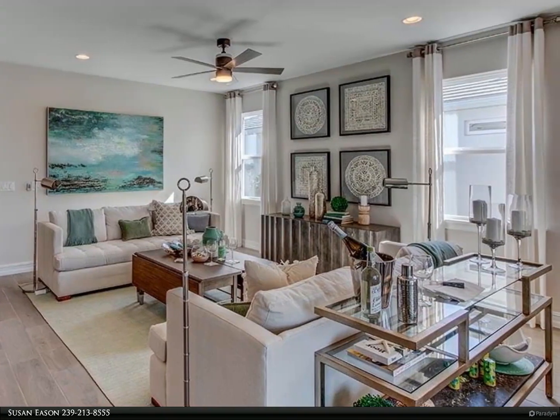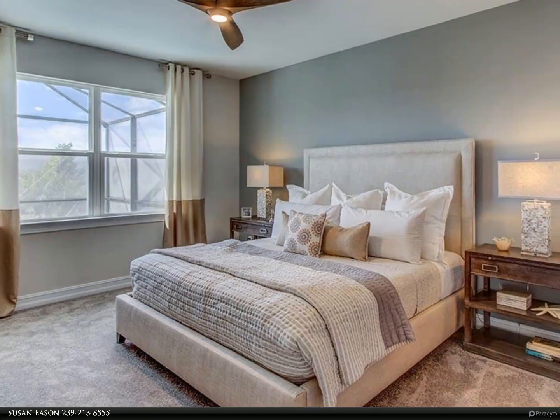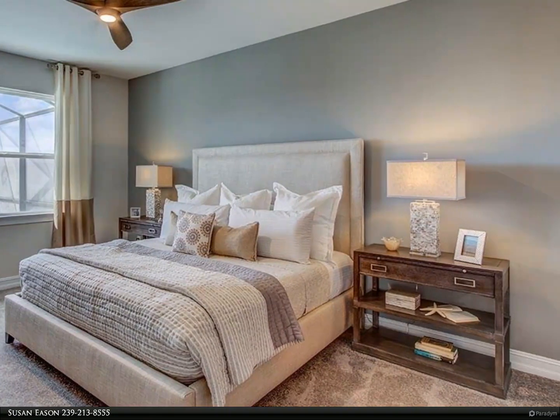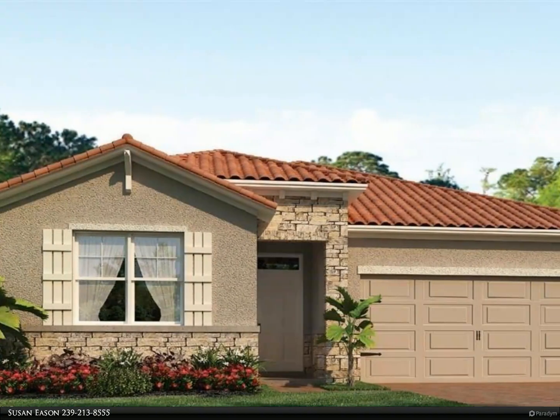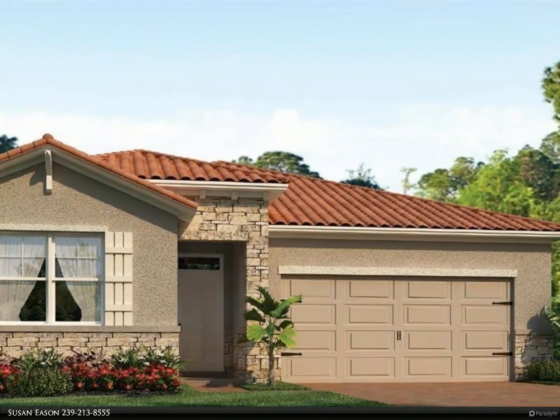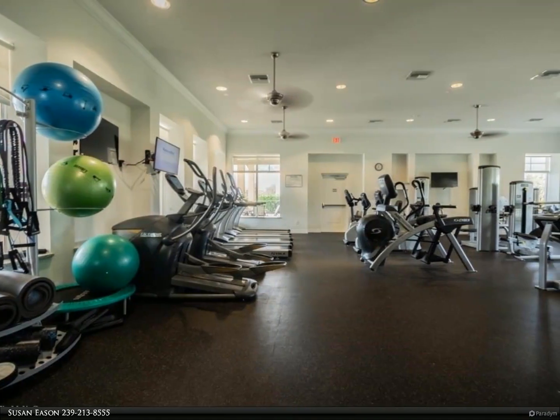Cascades offers a low HOA of $332 a month covering all your lawn care needs, cable, internet, and ADT security systems with a smart home package, a beautiful clubhouse with resort-style pool, and a state-of-the-art fitness center. Enjoy the outdoor sports courts featuring pickleball, tennis, and bocce.